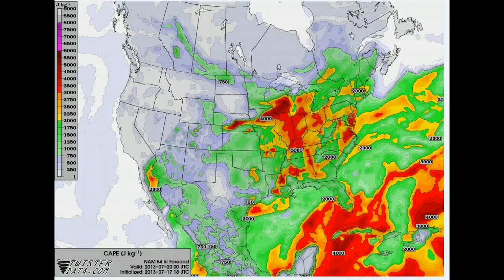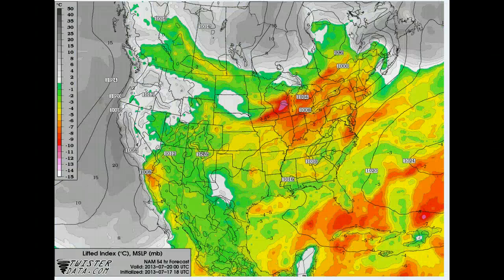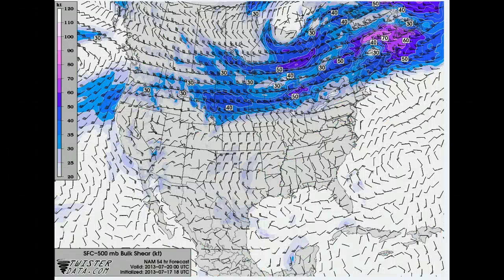Now our instability is still very high. We still have some very nice instability, 2,000 plus all through the region, some 3, 4, and 5,000 CAPE values in there as well. So there is certainly buoyancy to deal with, and like I said, there is still a lifting mechanism at the surface. Here's our lifted index, still very high, 6, 7, 8. Here we're getting into the 10 to 12 range back in here. So there's a lot of buoyancy, a lot of lift to be had. Now here is our bulk shear, and look here, most of that is up to the north, as far as the really good shear goes.